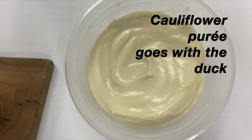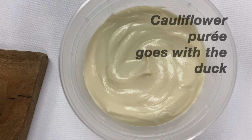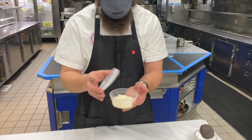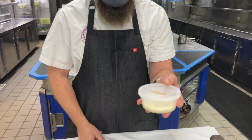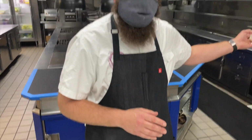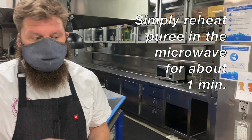Now, the only other two elements of the duck are this cauliflower puree right here, which we're giving to you in a deli cup. So if you like, you can just take the lid off and then put it back on, not all the way, just sort of rest it on top of the container. And then pop this in your microwave for maybe a minute, give it a stir, ready for the plate.